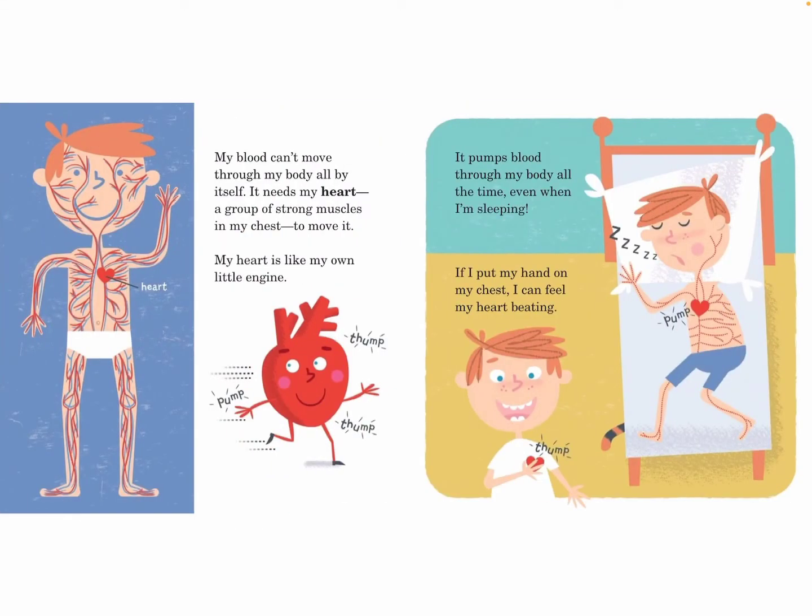My blood can't move through my body all by itself. It needs my heart, a group of strong muscles in my chest, to move it. My heart is like my own little engine. It pumps blood through my body all the time, even when I'm sleeping. If I put my hand on my chest, I can feel my heart beating.